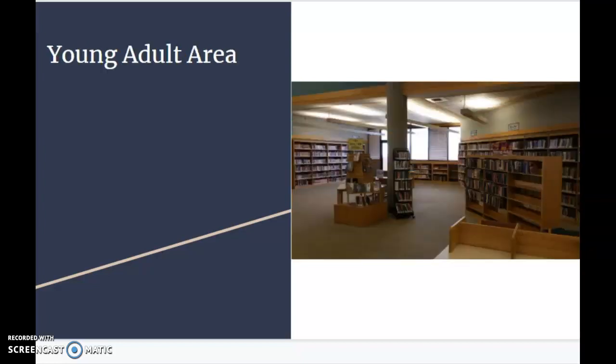The young adult area, this is just a small glimpse of it. Unfortunately, I couldn't get a lot of still pictures of the young adult area. There is a video that you can find on their Facebook for the Beale Public Library. They did a walkthrough video themselves, but since it's closed right now, I couldn't do my own, so I had to just rely on the still pictures that I could find online. So the young adult area is actually very well put together.